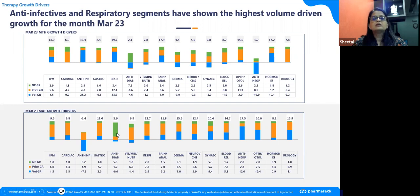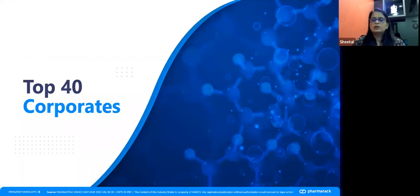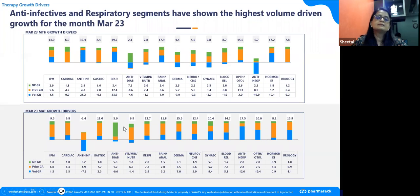If I were to look in terms of long term as well, anti-diabetes therapy, obviously because of the loss of patents or many of the molecules going off patent, the new molecule, the new introductions or new line extensions or SKUs that have been launched in the market, they are the ones who have shown this type of growth.